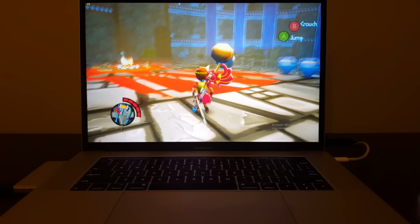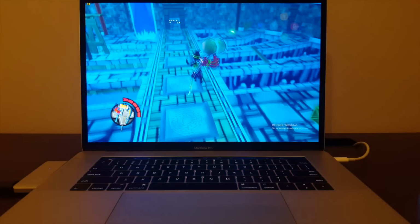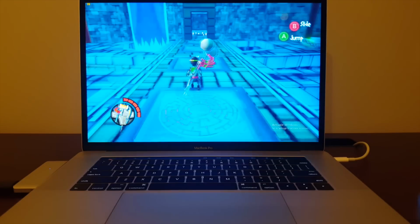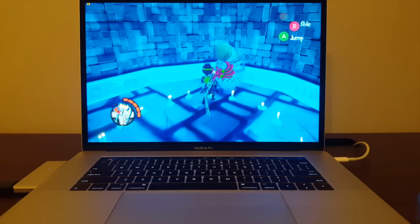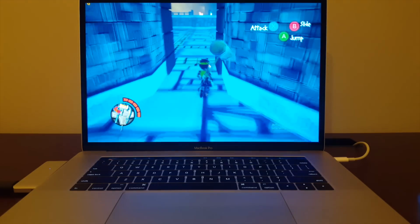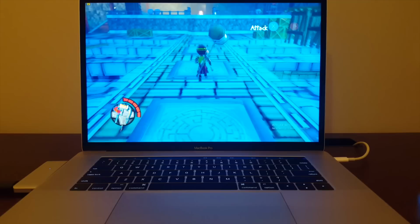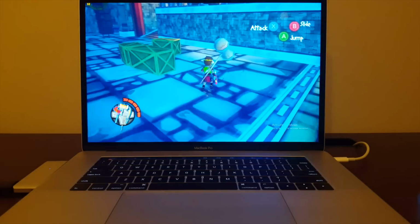Now for our next game here, we have Warden Melody of the Undergrowth, which, I don't know who came up with this name, but it's weird. I'm just gonna call it Warden. This game is an RPG. It's not that graphically demanding. It does require a bit more graphics power than you would expect. It doesn't really run too well on integrated graphics, to be honest.